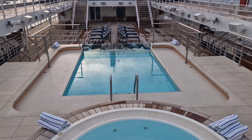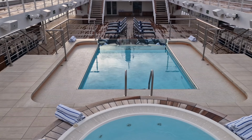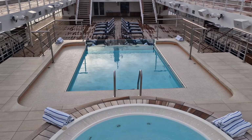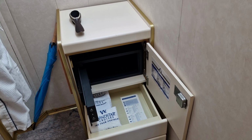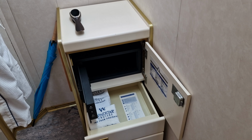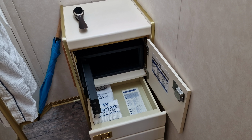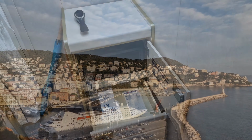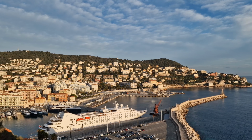These were especially appreciated when we had a thermal spa and pool morning during our overnight stay in Nice. There's also a small shelving unit which houses the cabin's safe and laundry bags, although do note Windstar charge extra for this service. You also get given an umbrella for the duration of your cruise. Luckily we didn't need it even though we were cruising in January, but it was a lovely touch either way.